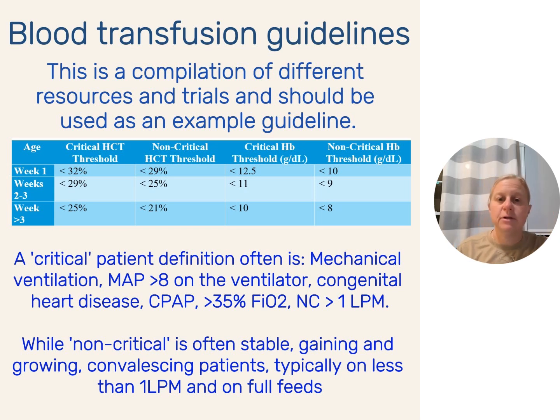Let's give numbers so that people understand where we're going. Especially this idea of the critical versus not critical. So it's saying, hey, we're not just going to look at a number. We're going to look at that number and say, what's going on with the baby? Is the baby telling us that they don't have enough circulating red blood cells to be able to be stable? And if that's the case, then we need to be transfusing.